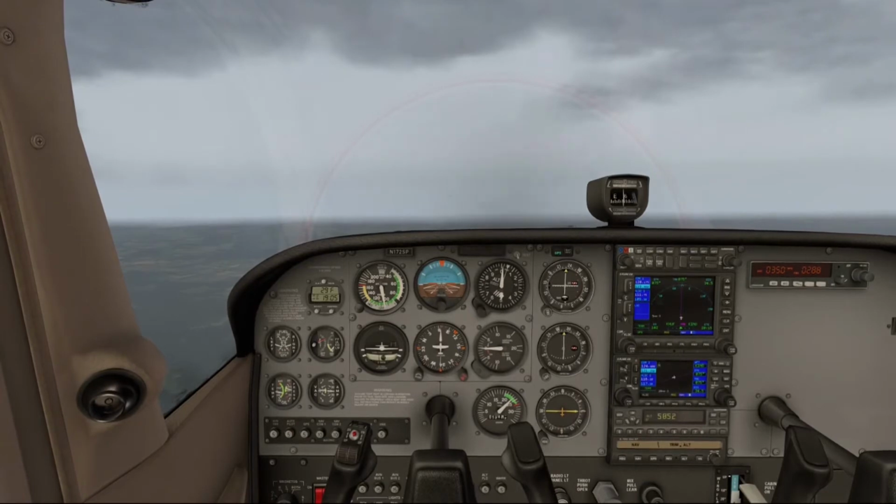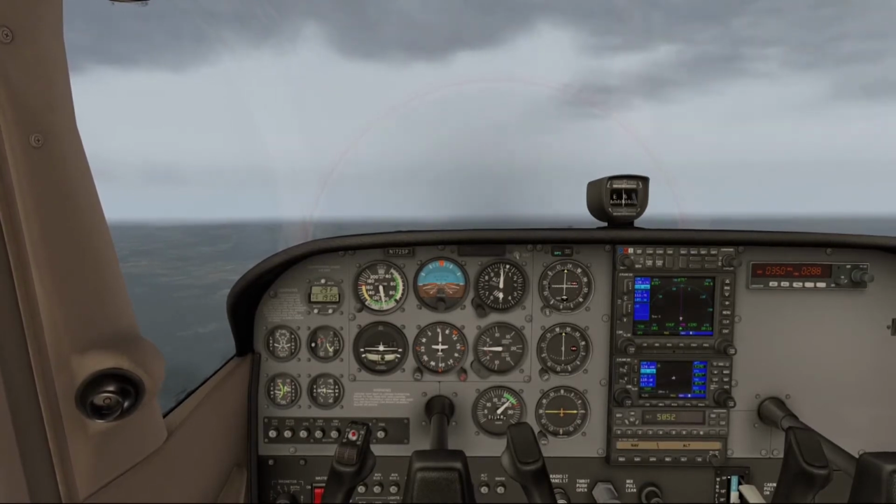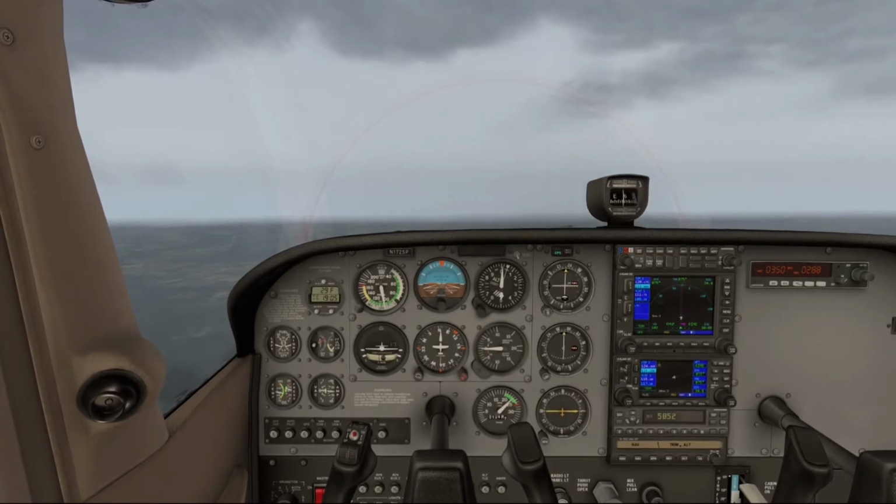Indianapolis approach, Bel Air 7 Whiskey Alpha is with you at 5,000 feet. Bel Air 7 Whiskey Alpha, good evening. Radar contact.